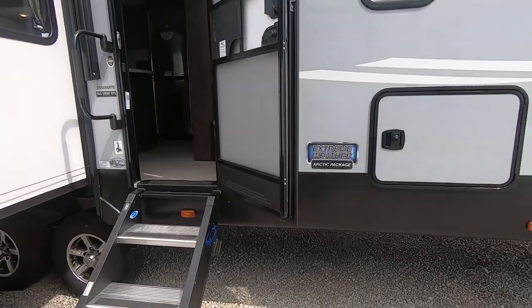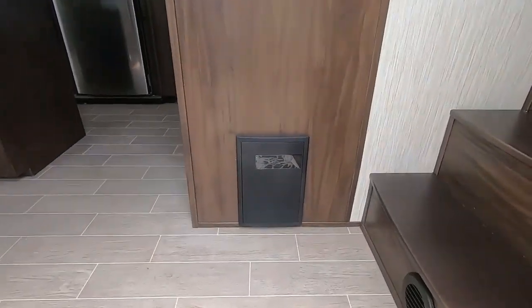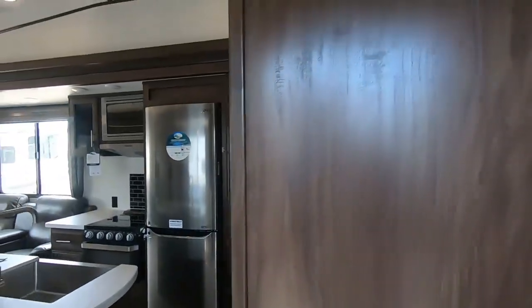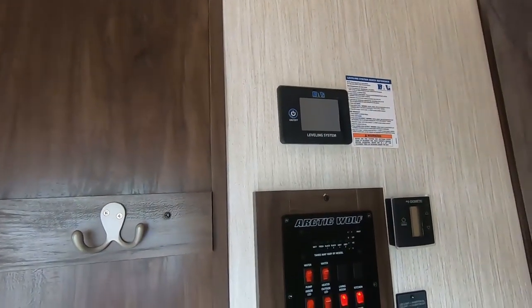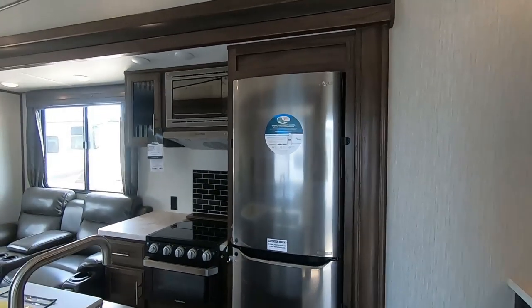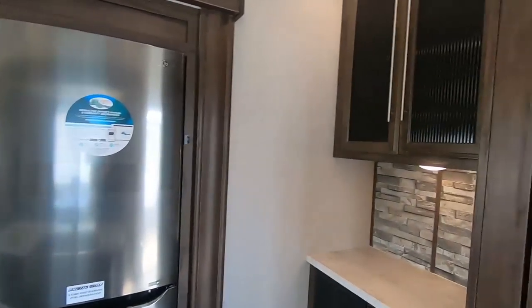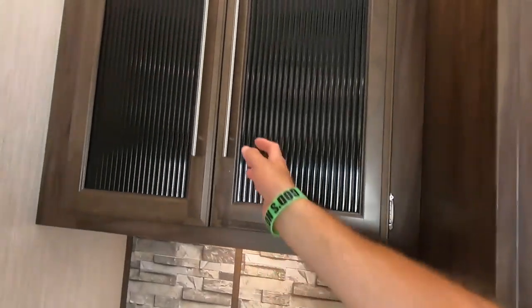Has an extreme weather Arctic package on it, as you can see. That's your breaker box right there, breaker and fuse box. Place to hang a couple jackets. Your auto leveling system, all your switches for your lights and slide outs, has a residential refrigerator with an inverter. Look at all this storage, folks. All this storage.